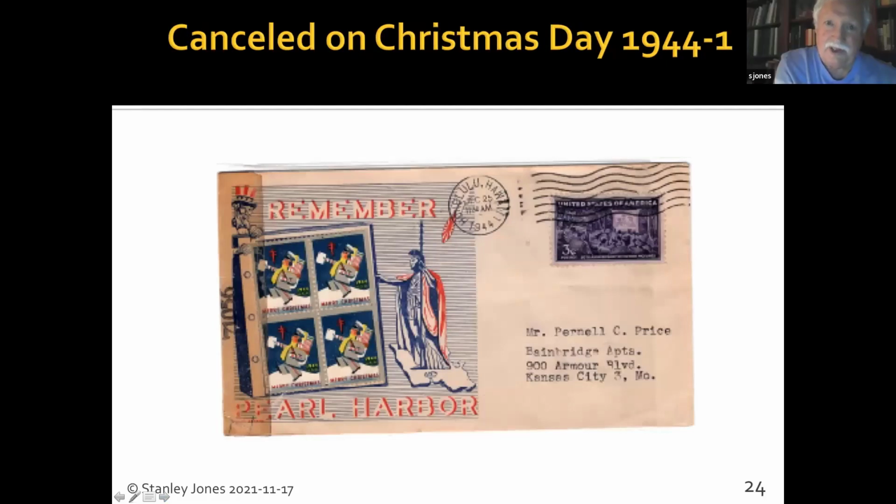Now, here is another canceled on Christmas Day. This one's canceled in Hawaii on December 25th, 1944. The seals are tied by a censor tape. The cancel didn't make it to the seal, but the seal is tied by a censor tape. And it's at a time when most of the mail was probably opened and reviewed, especially if you were out in the Pacific the way they are. And it has a Remember Pearl Harbor cachet. So this is really a very collectible cover.